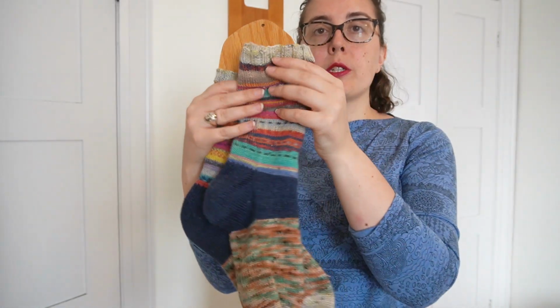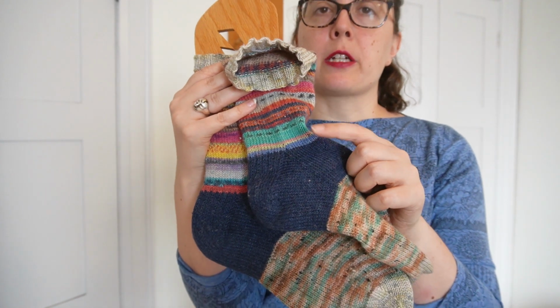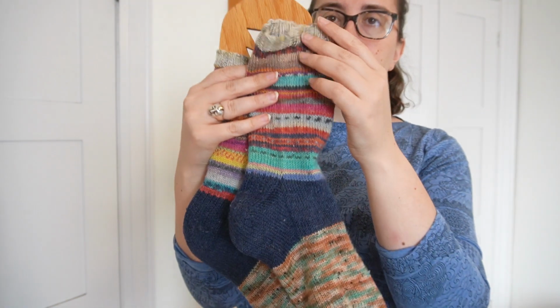A lot of fun, and this is all scraps I had in my stash. This is scrap from a pair of fingerless mitts, colorwork mitts that I made. These I made a previous pair of socks out of. The rest of it's from the blanket. So that was lots of fun.